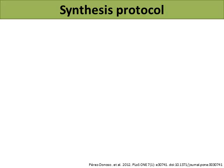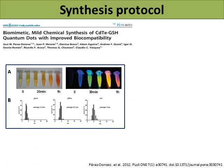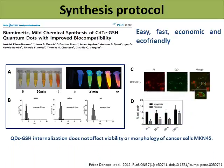As a solution to this problem, our research group previously reported a new quantum dot synthesis method called biomimetic. This method is easy, fast, economic, and eco-friendly. Biomimetic quantum dots were used for cancer cell labeling, and it was observed that their internalization does not affect the viability or morphology of MKN45 cancer cells, but the possible effect of this internalization on the metastatic capacity of cancer cells is still unknown.